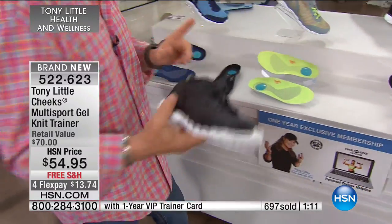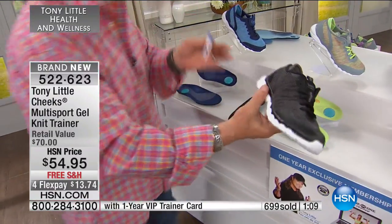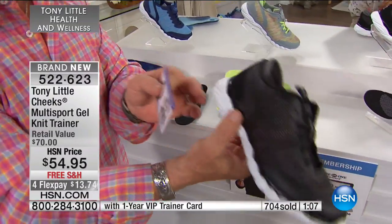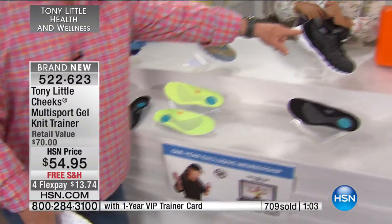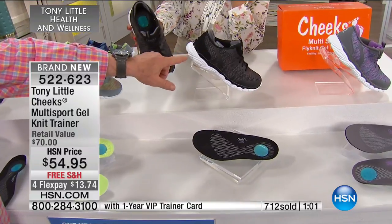But keep in mind, you get 1 year's worth of personal training with every pair of shoes. Nobody does that anywhere in the world, so it really is an unbelievable deal. I'm just going to say there are about 1,000 of these left for the whole country.